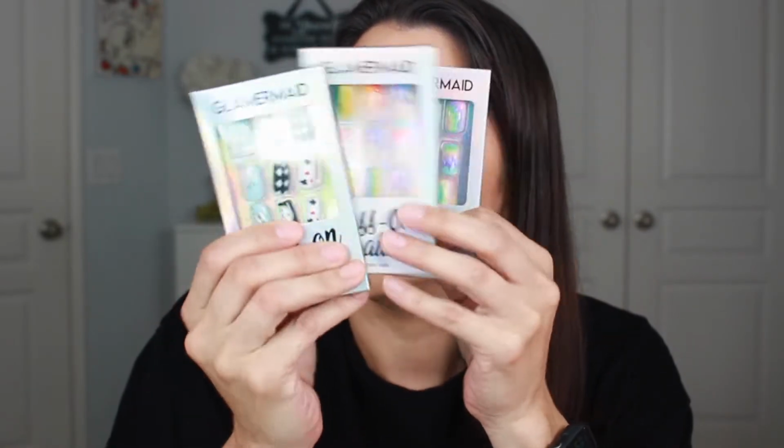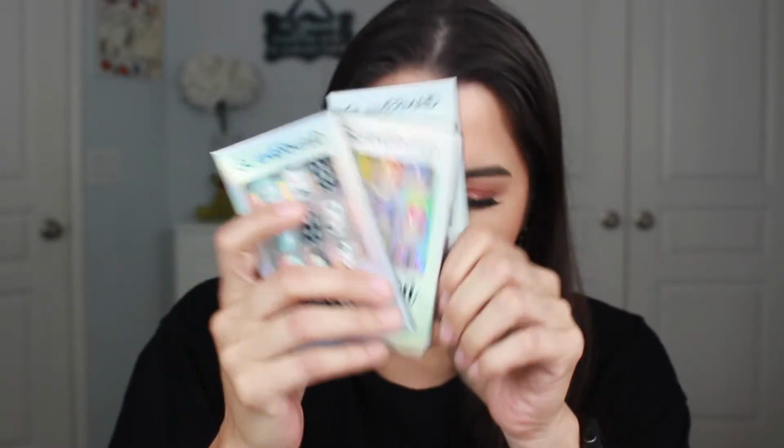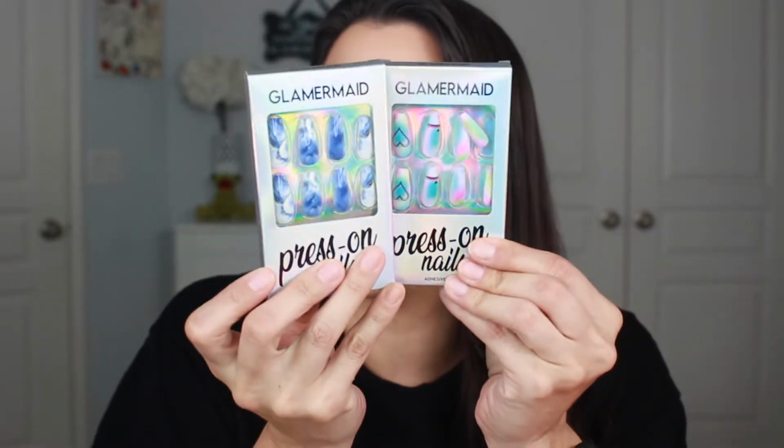First up, Glamour Maid sent me some nails. These are press-on nails and they let me choose 5 different styles. I went ahead and chose 3 that were square. I feel like they have so many cute freaking designs. Look how cute these are. Is that not freaking adorable? These are like Alice in Wonderland. I love the rainbow paint. These are like pastel tie-dye. And then I chose, what are these? These are like the medium coffin ones.